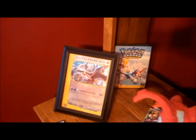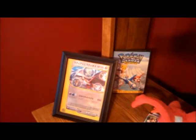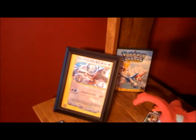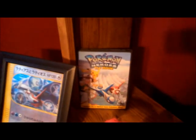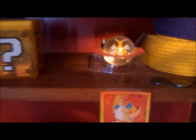That card is literally so big it holds in a picture frame. That card right there went for $50, but now it's more like $20. Thanks. I guess I should have waited to buy it. And then Pokemon Heroes the movie on DVD. I can never ever watch that movie again without crying. If I ever want to watch that movie, I'll just read my book.